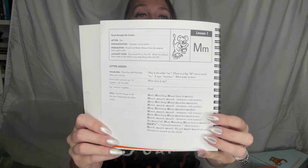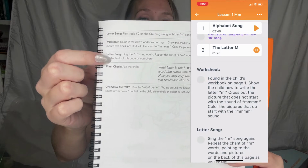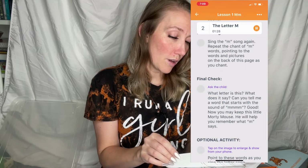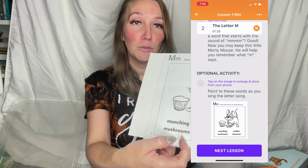And then the lesson manual is exactly the same on the app as it is in your teacher manual. So in your teacher manual, you just read through here. And so I just read that story. And then I play the song. Letter M. So there's a song on a CD. It does come with a CD if you do not have access to the app. And then the song has like munching, muffins, mushrooms, macaroni. So every letter has a super fun song, and I actually shared it on my Instagram not too long ago, her doing it with me, because she is so cute and gets so into it whenever she does it.